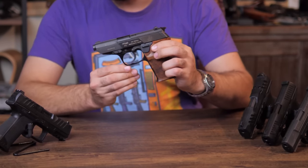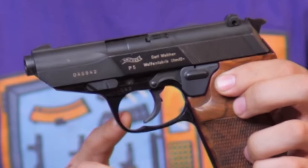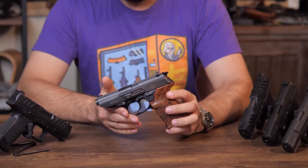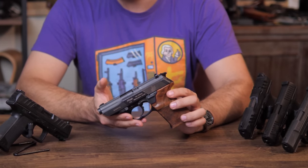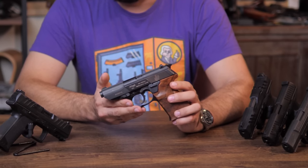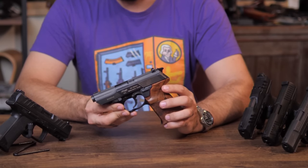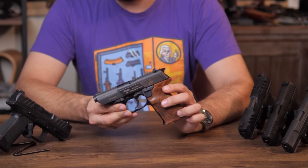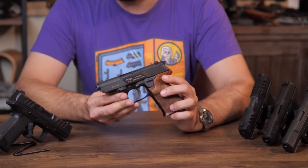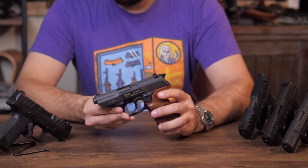Pretty slick. And the thing I want you to notice here is that this was a service weapon with an over travel stop. That's another thing that has always drawn me to Walther's, their attention to detail when it comes to triggers. These have an incredible trigger, a great, crisp, clean break with a very short reset. And that's something that will permeate throughout the line as we go on.